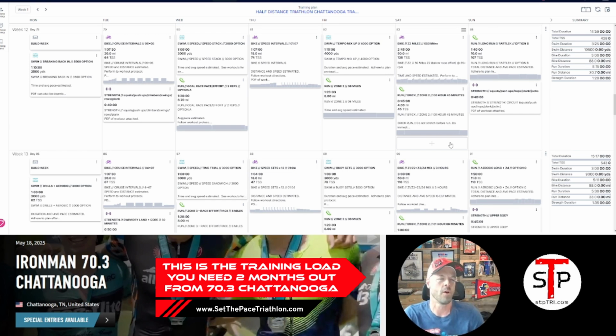Hopefully that helps you out. Hopefully that gets you ready for 70.3 Chattanooga. It's a great race. I love that venue, love that event. Wish I could go there more often, but unfortunately it's like a 13, 14-hour drive for me, so I don't make it out as much as I'd like to, but it is a great race, great event.